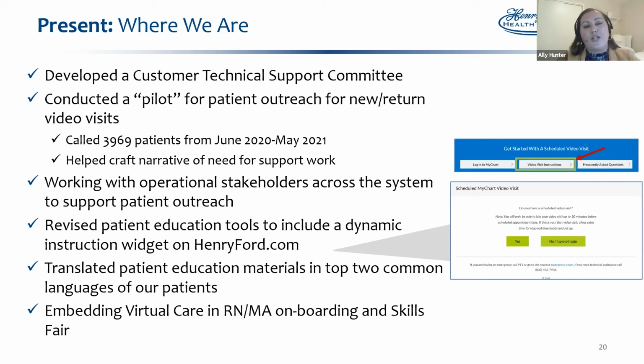We've revised our patient education tools to include a dynamic instruction widget on henryford.com, which is the image on the right-hand side, and it walks them through a series of questions and prompts with some visual representation so that they know they're on the right track. Somebody gave me this term, a confidence marker, to ensure that they are following the steps and everything seems to be going along the lines of how it's supposed to. And then I made mention we translated our materials and we've embedded our virtual care into that RN and MA onboarding skills and skills fair.